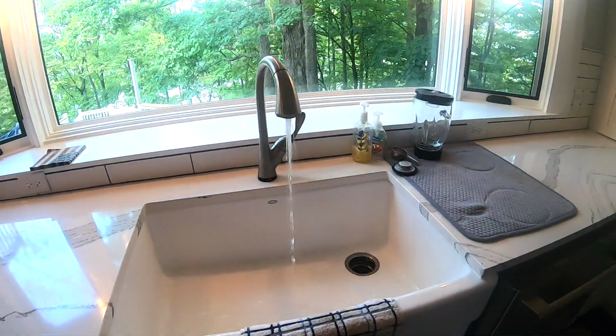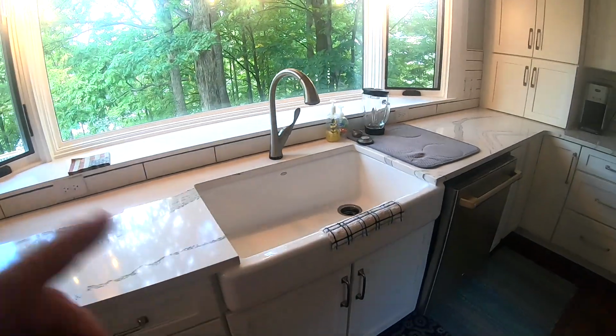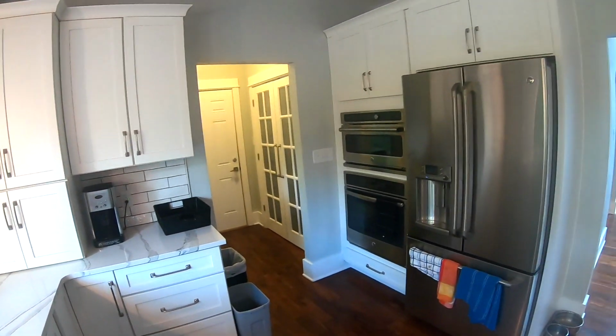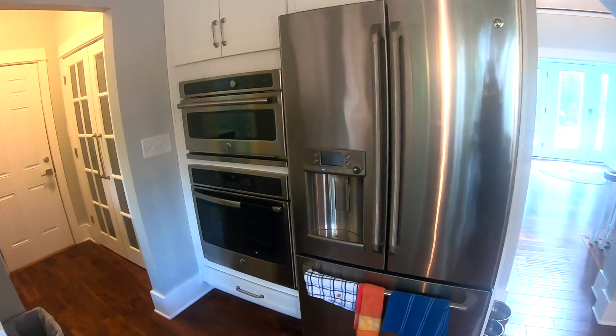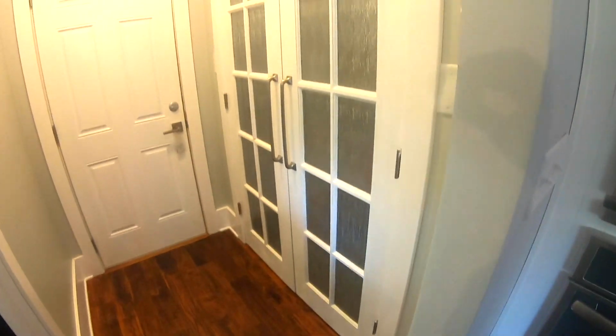Now that I have it, man, when I'm at my house, I'm always knocking into it, and we don't have one. So there's more cabinets. It's our nice fridge and other appliances. And then here's our pantry.